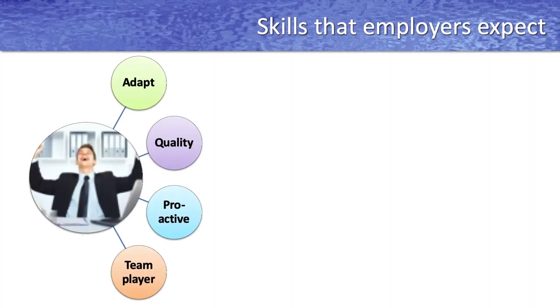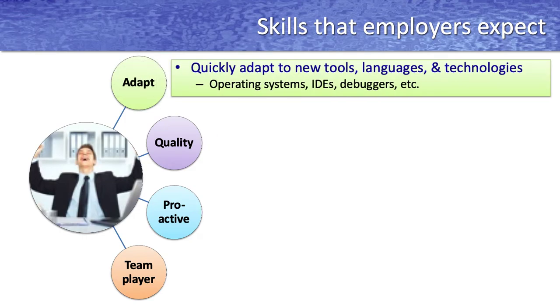Information technology is a rapidly growing field. It changes and evolves almost every day. Consequently, one of the most important skills in a computing landscape is to be able to quickly adapt to new tools, languages, and technologies. This includes working with different operating systems, maybe Windows, Linux, or Mac, working with different integrated development environments like Eclipse, NetBeans, Visual Studio, etc. And more importantly, work with debuggers and other software tools that can be used to troubleshoot software.